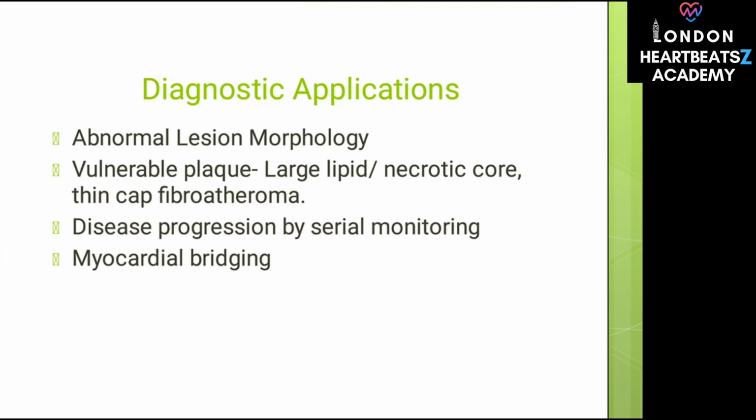Certain characteristics seen on IVUS, such as a large lipid or necrotic core within the plaque and a thin layer of fibrous tissue covering it, known as a thin cap fibroatheroma, or TCFA. Yes, TCFA. These are considered to be features of a vulnerable plaque.